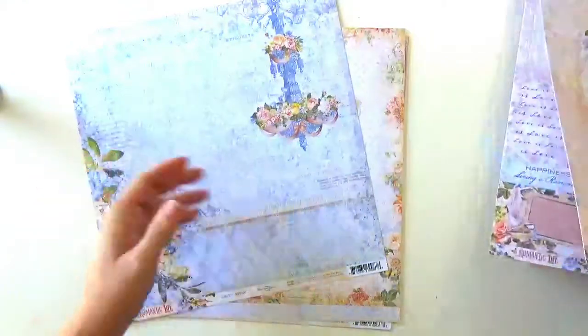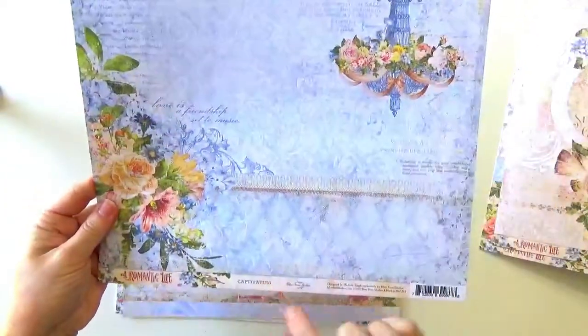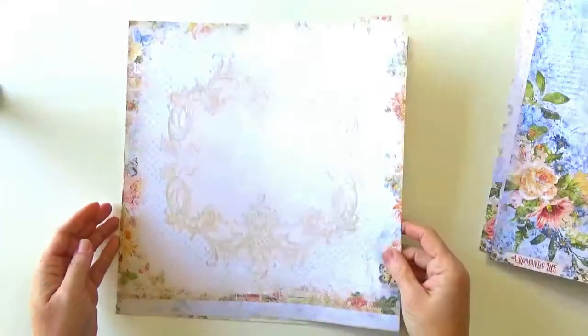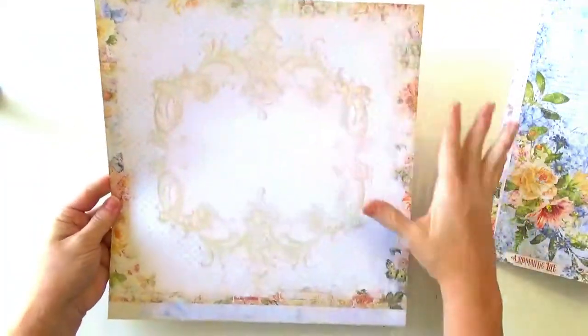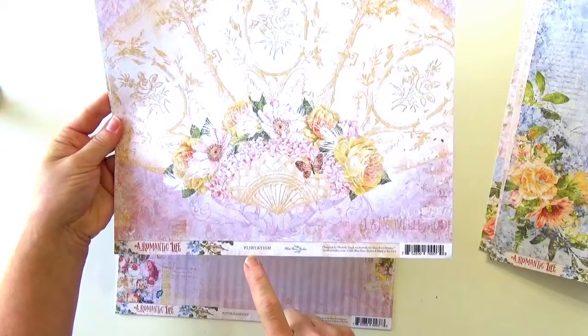Oh, I'm terribly sorry. This page is called Devoted. Okay. And this one, Captivating. Isn't it just, it's really pretty. Oh, that's nice too. Very subdued, and I do like subdued. Look at that. That would be just great for a spread. Oh, look at that fan. It's just beautiful. This one is called Flirtation.